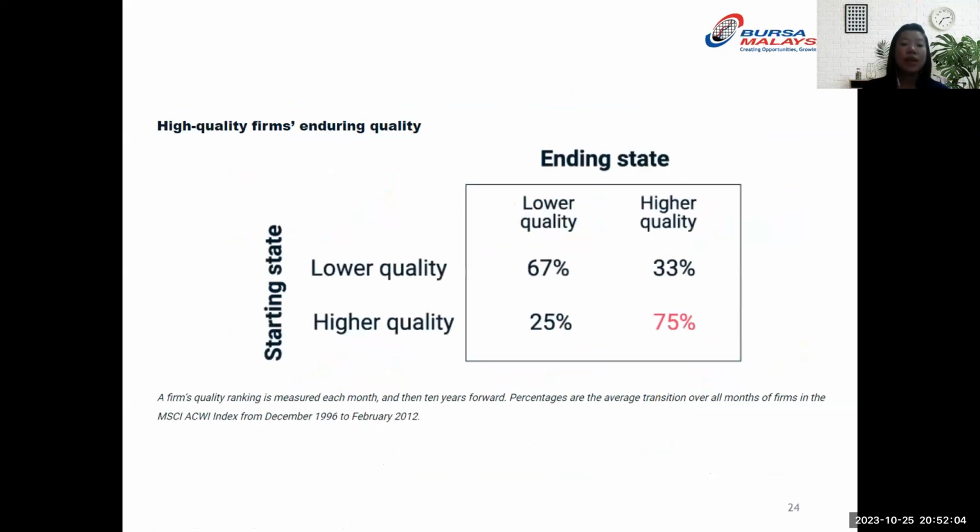This table shows the historical likelihood of a firm transitioning from one quality class to another a decade later, perhaps due to their wide economic moats or solid balance sheet. 75% of the firms that begin as high quality remain that way. In contrast, only a third of the lower quality firms were able to cross the gap to the higher quality range after a decade.